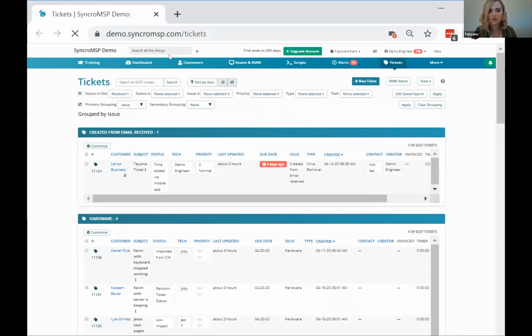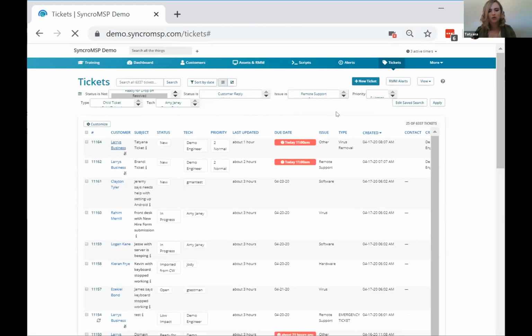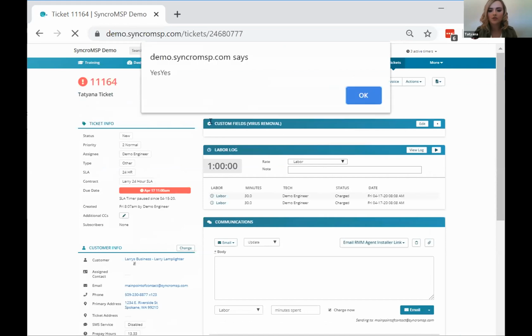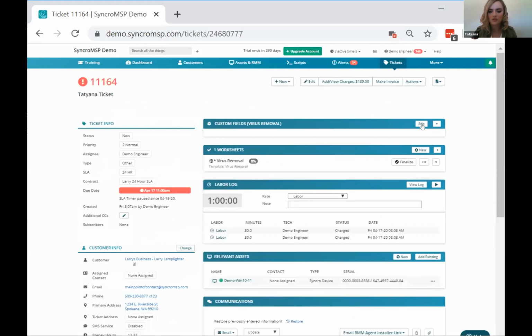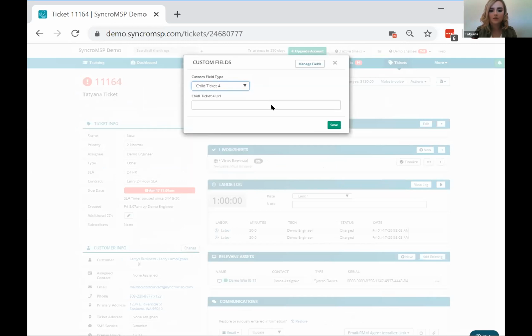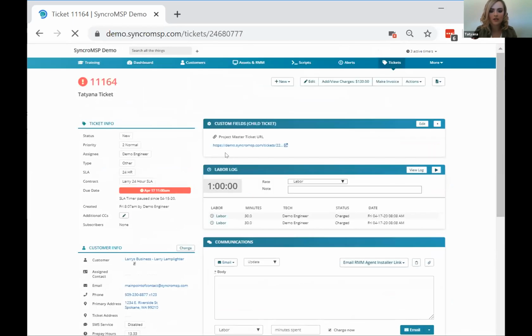Yeah, of course. So there are a couple of different ways. Let me clear this grouping because I like it when it's just one huge list. When you're working on a ticket, I think there are two different options that I've seen people do, or that I've worked through myself. First things first, you can build different custom fields on a ticket basis. So in here you can create a ticket custom field, for example a child ticket URL. You can manage those custom fields. And once you enter that in here, whatever it might be, it would just be attached to the ticket, just like this, in a live link.